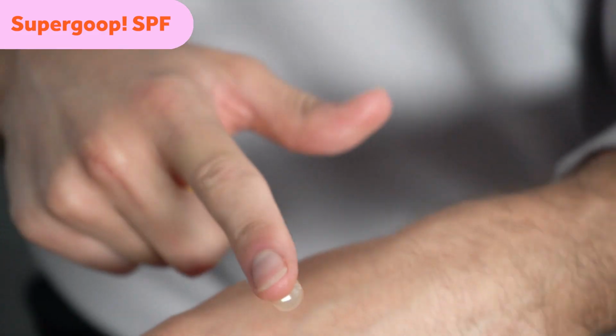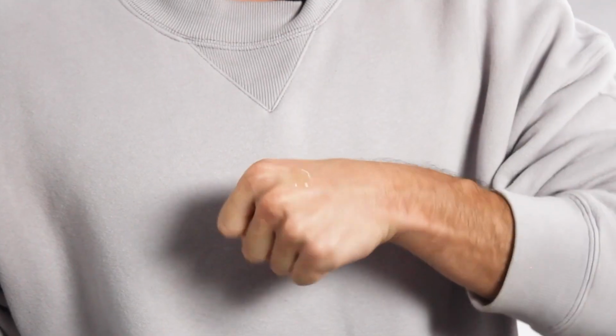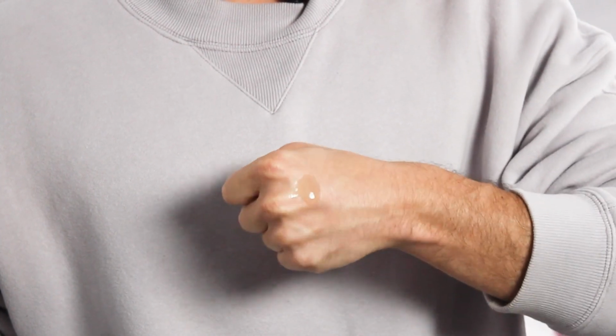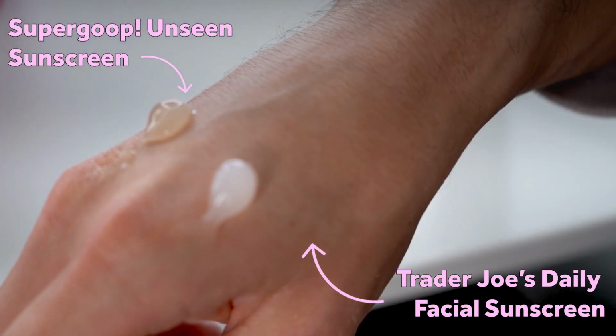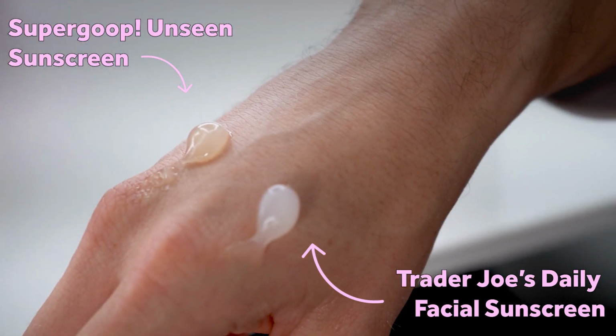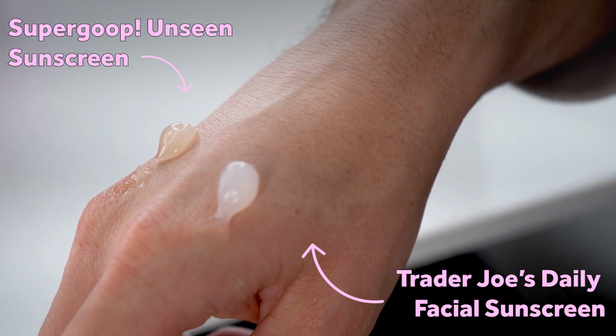Right off the bat, I didn't shake it, so it's a little liquidy. And I feel like you're supposed to shake this one up. So that is Supergoop before rubbing it in. Next, the TJ's. I'm seeing there is a tint to this one. It's a little bit more white. So we'll see what it looks like when they are blended together.